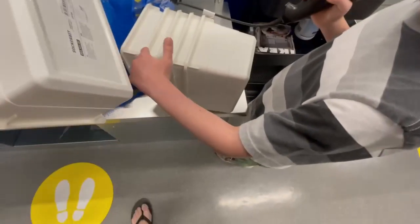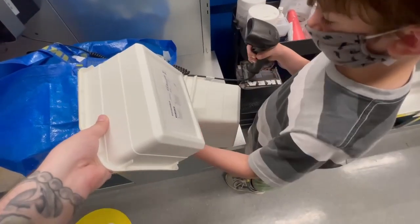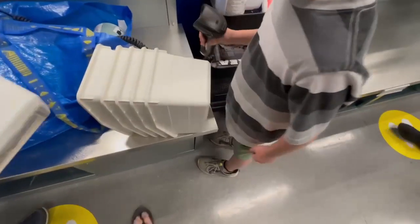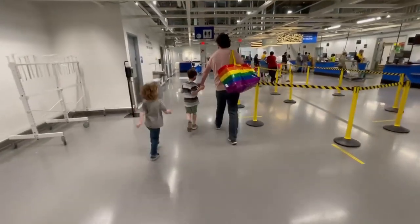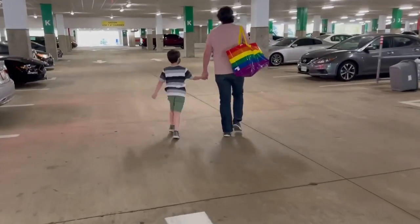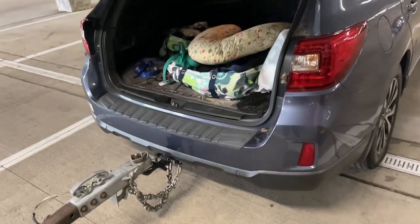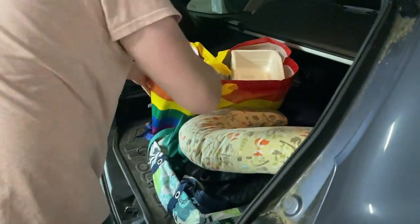I need you to do it as Mama shows it to you, please. Why can't we just do it all at the same time? Scan this 6 times. One. Okay. 1, 2. Stop. 1, 2, 3, 4, 5, 6. There we go. Okay, go ahead. Thanks.